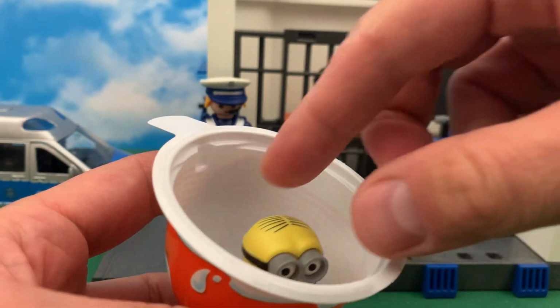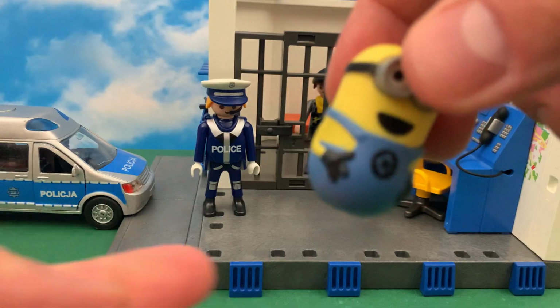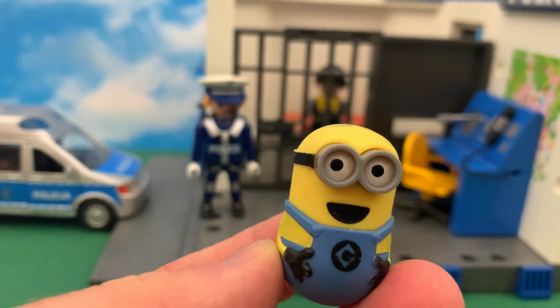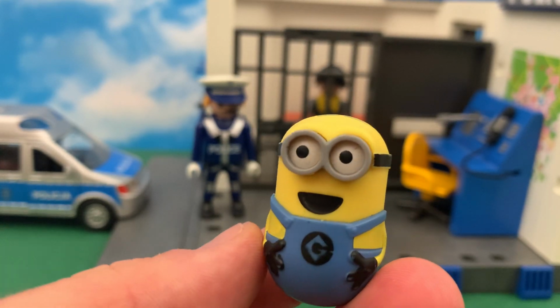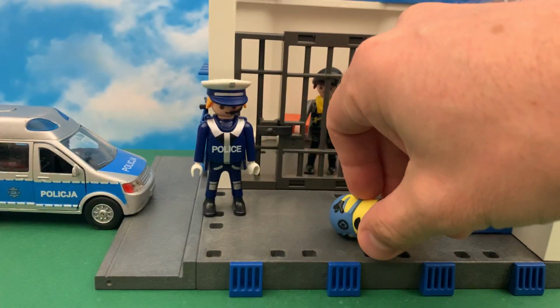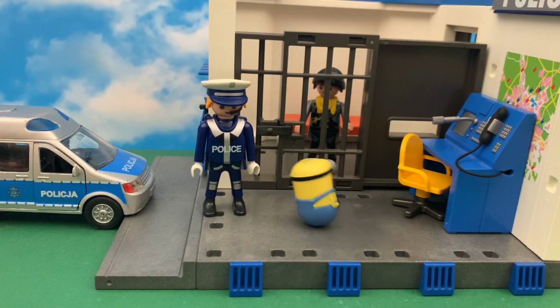And the last toy is... Who's that? Daddy Pig? No. A dinosaur? No, this is a minion. A dancing minion. Look at that. Dancing minion.